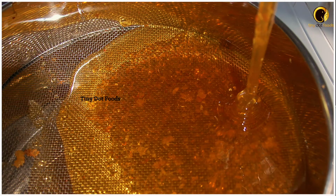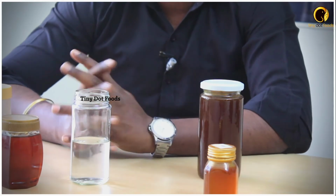So what happens during this processing? When raw honey is subjected to high temperatures and microfiltration, the debris, wax particles, as well as the pollens are removed. That leads to a clearer liquid, and this will have a longer shelf life as well.